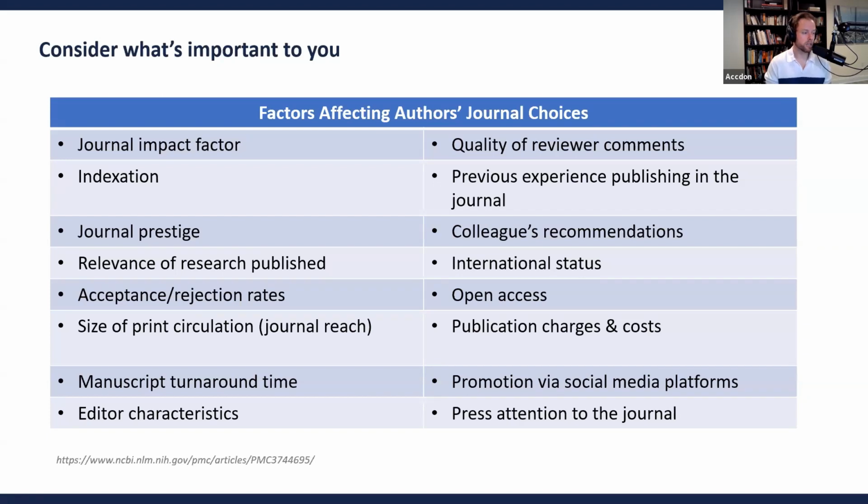So indexing SCI is often a requirement, or SCIE now. So of course you have to pay attention to that. Journal prestige, which is related to impact factor, but I think independent. And the way I would look at journal prestige again is the size and impact you think that it has in general, if it's going to look good as a name on your CV. But again, journal prestige, if you're not publishing in the right journal, just because you get accepted doesn't mean you're going to get citations.